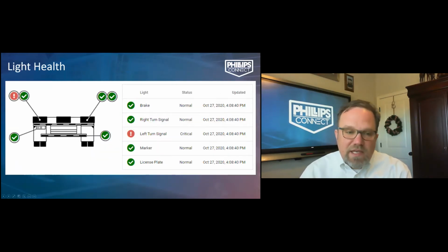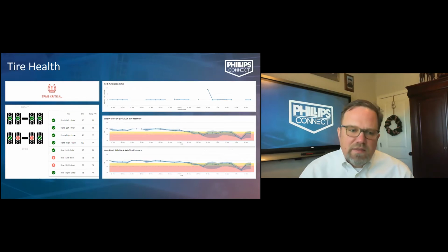So I start with the light issue that was reported. This has a left turn signal fault that needs attention. Also on the tire side, this unit has two tires that are severely underinflated at 78 and 77 pounds respectively. You can also see, as you combine all the different sensors, that it has auto tire inflation activity on November 30th that pushed the pressures in these tires up, but they then fell again, which suggests that there is a leak in these tires and that they need attention.